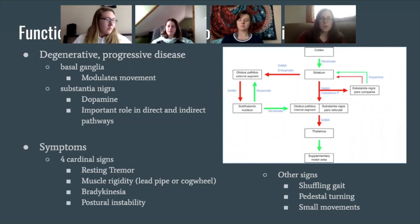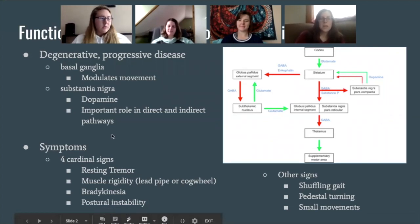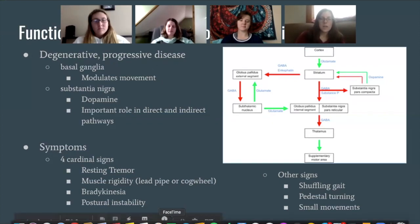The 4 cardinal signs for Parkinson's disease are resting tremor, lead pipe or cogwheel rigidity, bradykinesia, and postural instability. And then some other signs are shuffling gait, pedestal turning, which is taking lots of little steps to turn around. And everything just starts to get smaller. The movements begin to get smaller, handwriting is smaller, and even speech is softer.